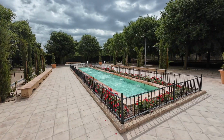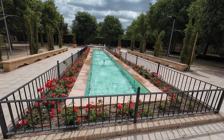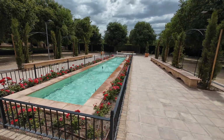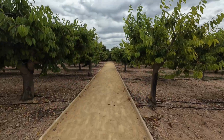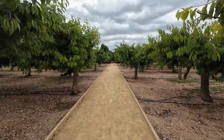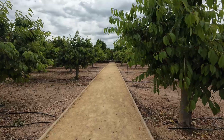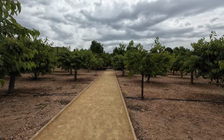There's nice gardens outside the maze. Lovely fountain. Would you call that a fountain? Would you call that a pond? Not sure. At the Casa Tapena there's also a fruit orchard. These are all cherry trees. It's all free entry too. There's nobody to take any money, so I'm not quite sure why there's no entry charge.